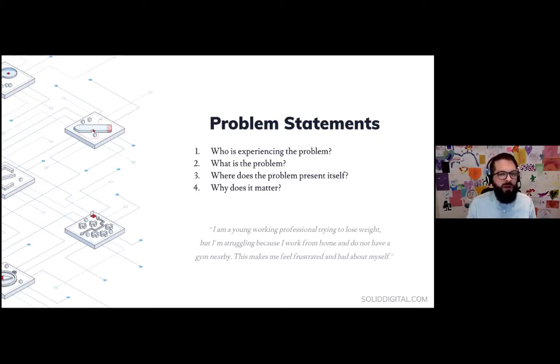Thinking about the problems will put you in the right state of mind to explore and come up with the best design solutions. You should be able to look at a web page design and answer whether or not you're helping solve a particular user problem.